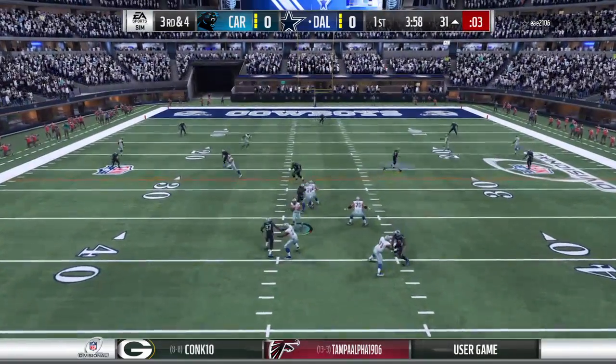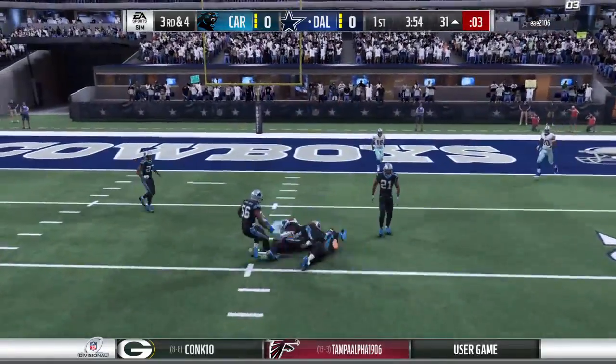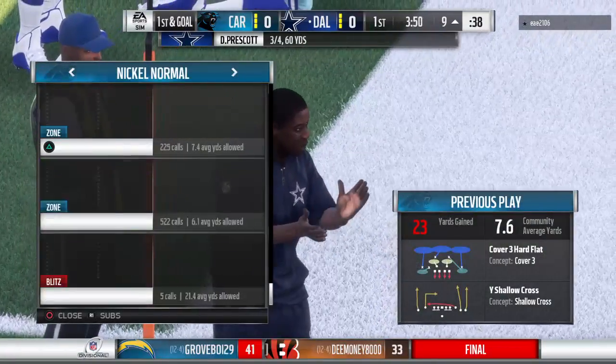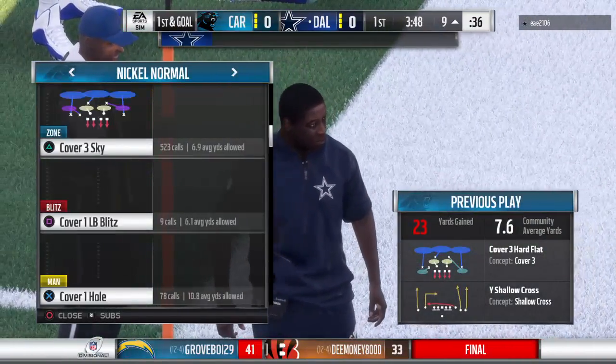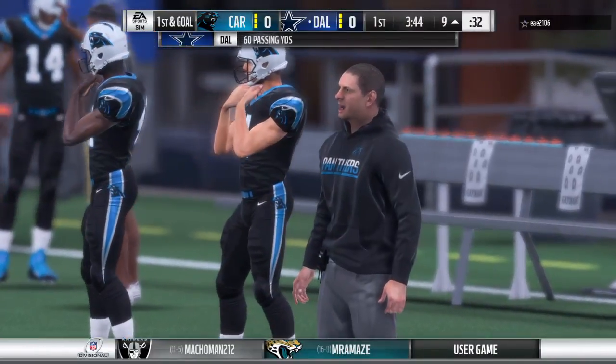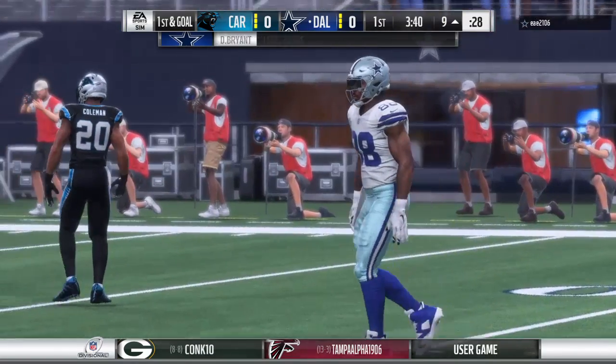Prescott from the gun on third. He completes it to Bryant. And he carries this one all the way down to the 9. They're able to convert on third down, and that sets up a 1st and goal. His passing's been on point on this drive, hasn't it? Been very accurate, gotten the ball downfield, gained nice chunks of yardage.